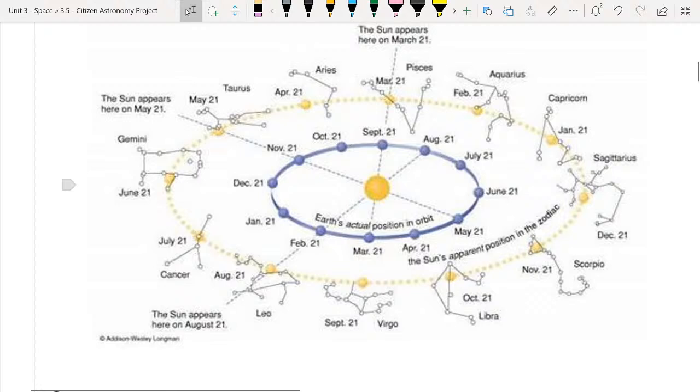By June, you see Gemini. Then July, Cancer. By August, Leo. And so on and so forth. And so they named these signs of the zodiac after the stars as they begin to be apparent.